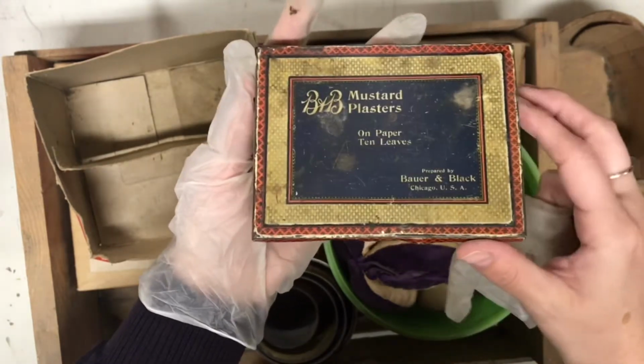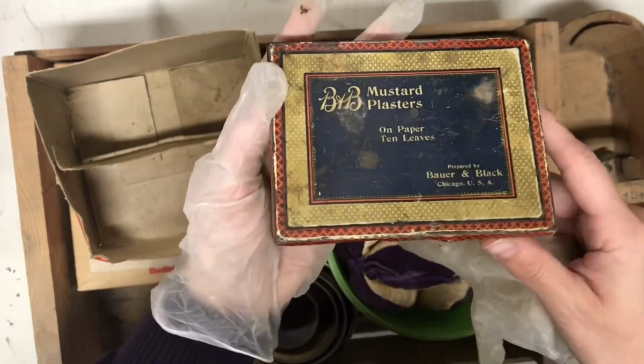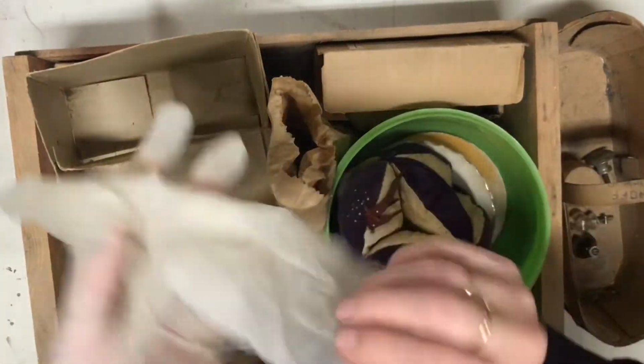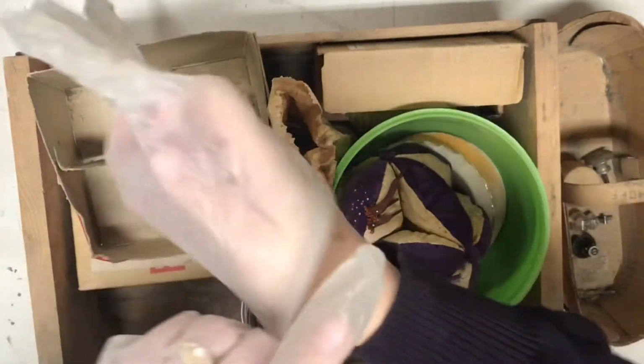So that was a really cool find. I was happy when Jason brought that home. And then this box here. This is a cool box too.